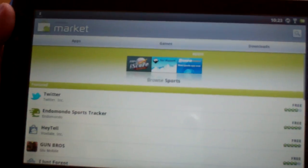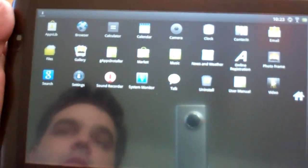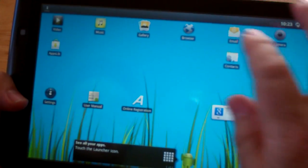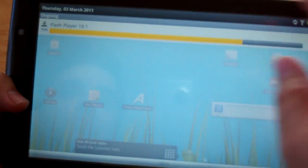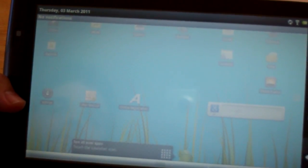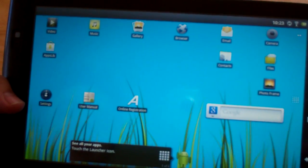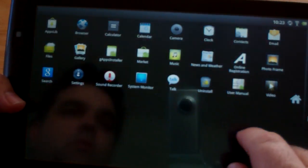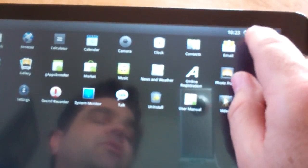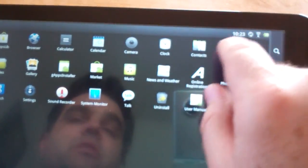While that's downloading, I'm going to go back out of the market, and then we'll go back into it in just a second, and you'll see that it does indeed update to the more current market look. So Flash Player is installing. I have a sync icon right over here, so my calendar and stuff like that is updating currently.